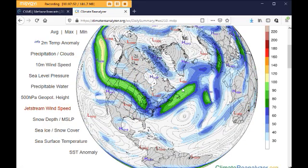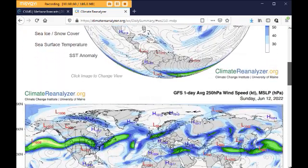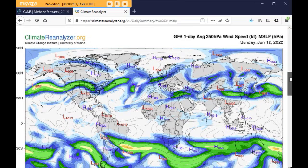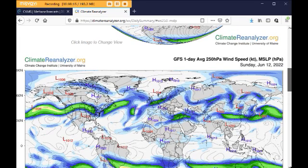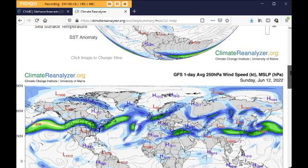And here's what used to be the jet stream. You can see how it's broken up here. Here's the flat view. And it's broken. See these loops coming down. It broke sometime last summer and it's just been getting stranger every time I look at it.